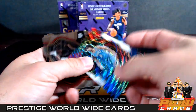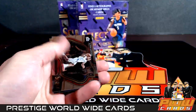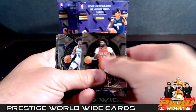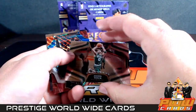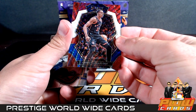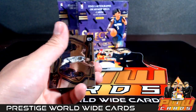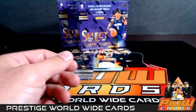Luka. We've got ourselves a little Jalen Williams tricolor for the Thunder. A Kawhi Leonard, nice looking courtside. Rookie Jalen Williams. Another snapshots insert. Jayson Tatum, a tricolor rookie of Christian Koloko for the Toronto Raptors. A Steph Curry on the court side as well.